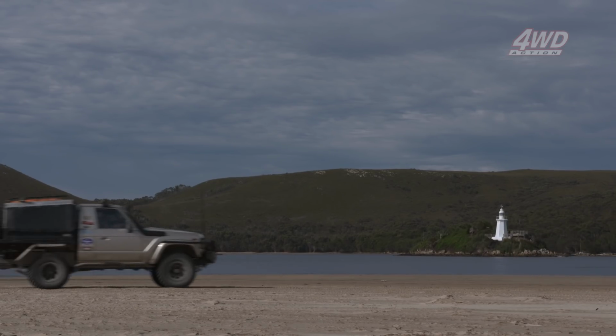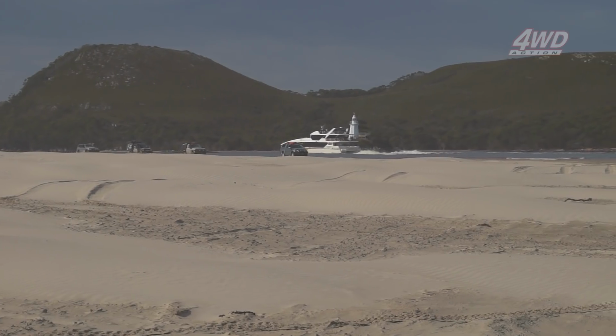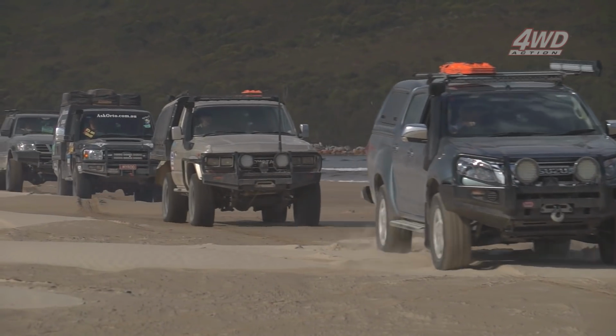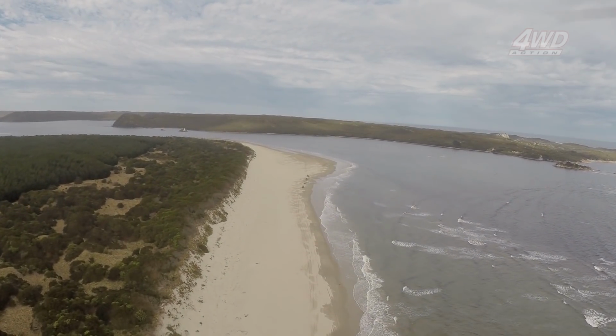We've dropped down onto the beach near Macquarie Heads, and I've got to tell you, it's just beautiful down here. Just looking out over Macquarie Harbour, it's actually kind of a cool thing to be able to do. I don't get down here very often at all. In fact, this is actually the first time I've driven on this part of the beach. I've been to Macquarie Harbour before, but I've never actually driven on this part of the beach.